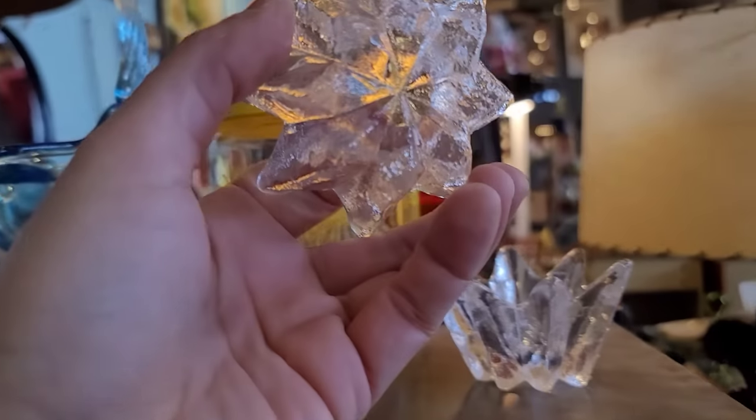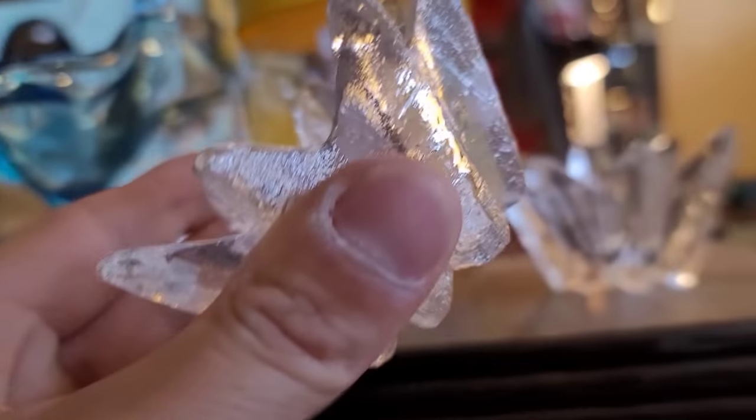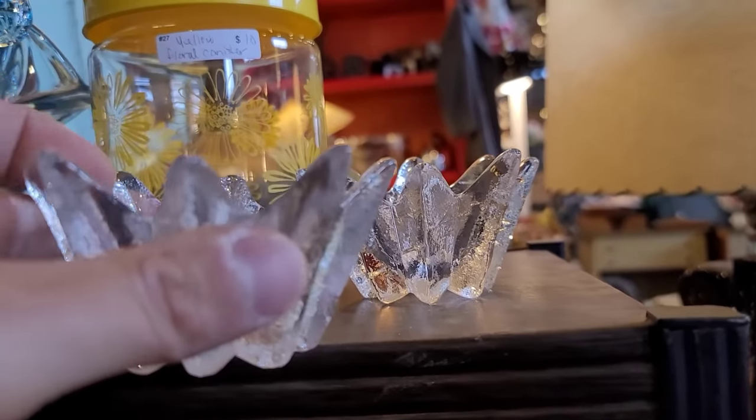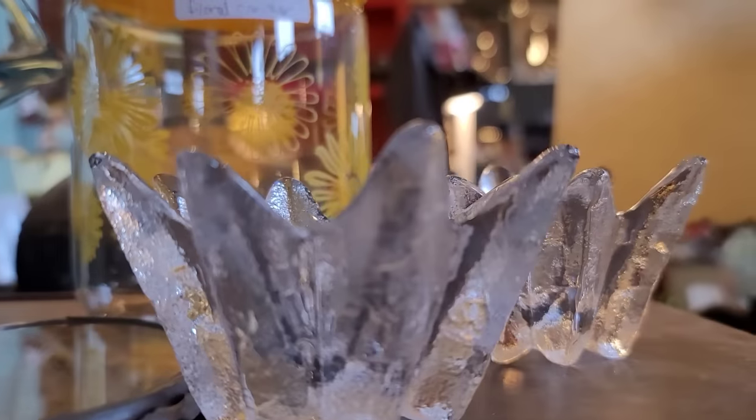Right above that, you guys, we do spot these candle holders here. It had a very Kosta Boda feel to it. It is a Swedish glass company, a little lesser known. Not a whole lot of value on it, though I do love the lines on it.